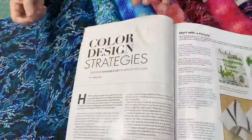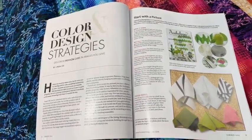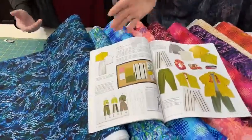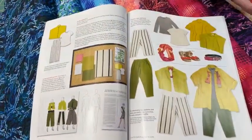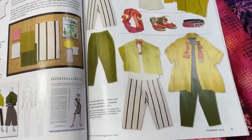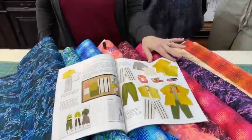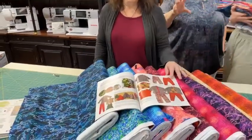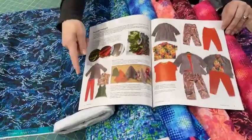So there's a whole article here about color and design strategies and how to put things together. And isn't that fun? Look at those, the whole wardrobe, putting it together. Now, I could never wear that acid green. It's really beautiful, but I can't wear that. But it gives me an idea of how I would do it potentially for myself. Oh, and they just take inspiration from that? Well, yeah, they've taken pictures and put what came in that picture into clothing. Yes, that's really fun. Really good.